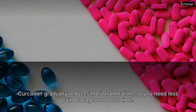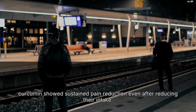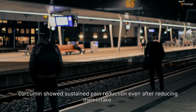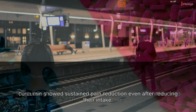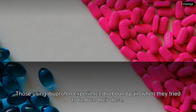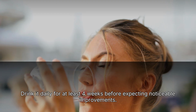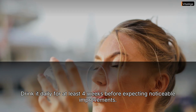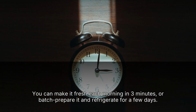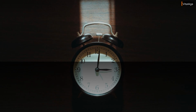Additionally, curcumin addresses the underlying inflammation, whereas ibuprofen just masks the pain. When you stop taking ibuprofen, the pain returns. Curcumin gradually reduces the inflammation, so you need less pain management over time. A study tracking people for 6 months found that those using curcumin showed sustained pain reduction even after reducing their intake. Those using ibuprofen experienced rebound pain when they tried to reduce their dose.